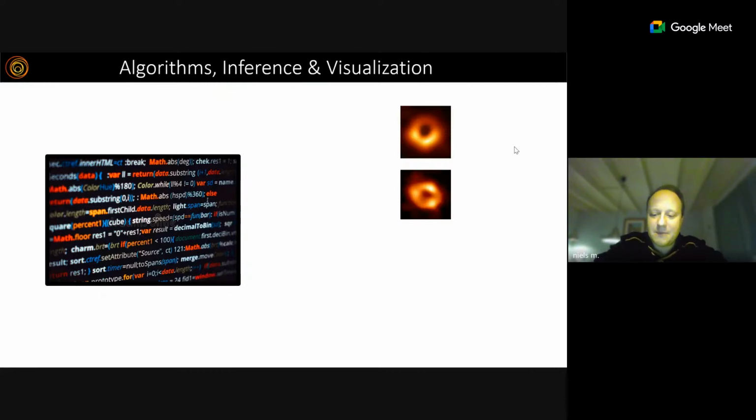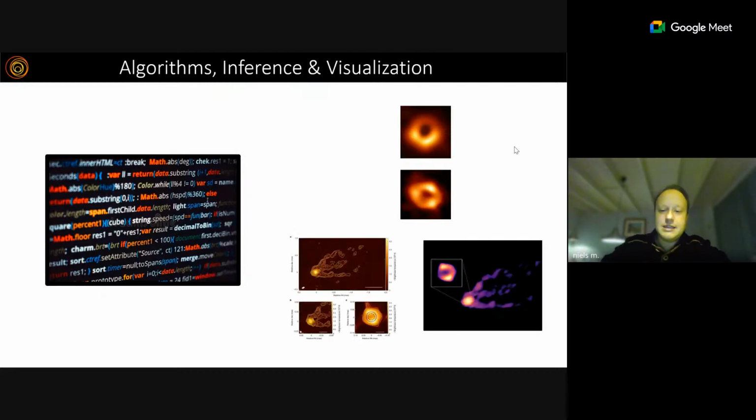Other choices that need to be made are, are you making one picture for the scientists and one for the public, or just one picture for everyone? The EHT decided to just make one image for everyone. And recently, another collaboration decided that they would make a picture that was actually quite similar, that they published in Nature, which was somewhat similar, right?